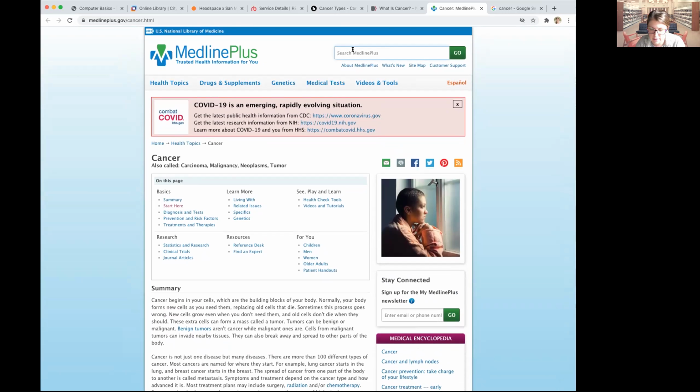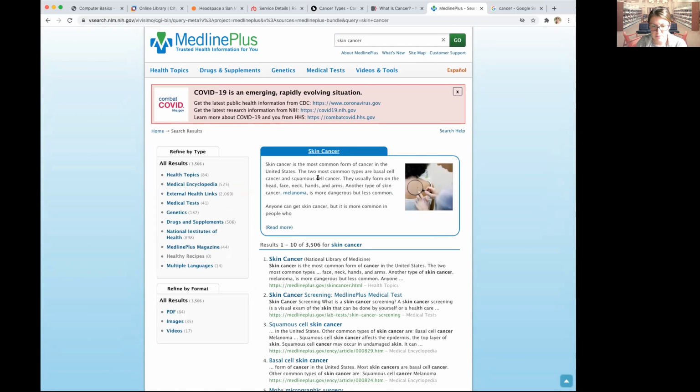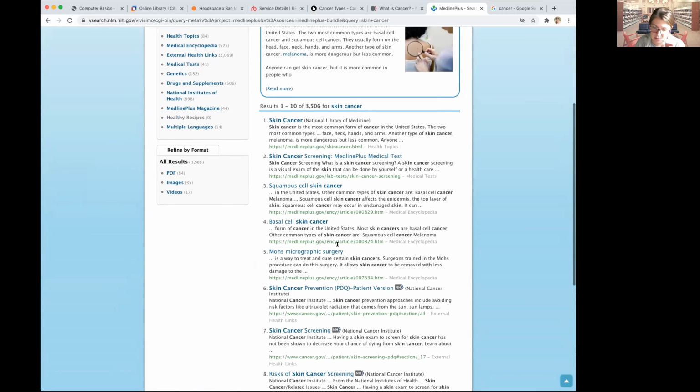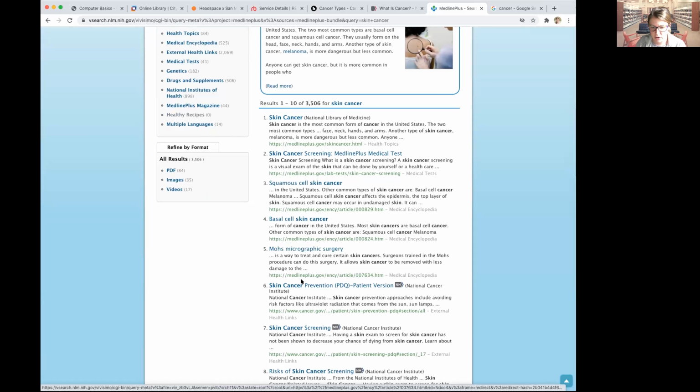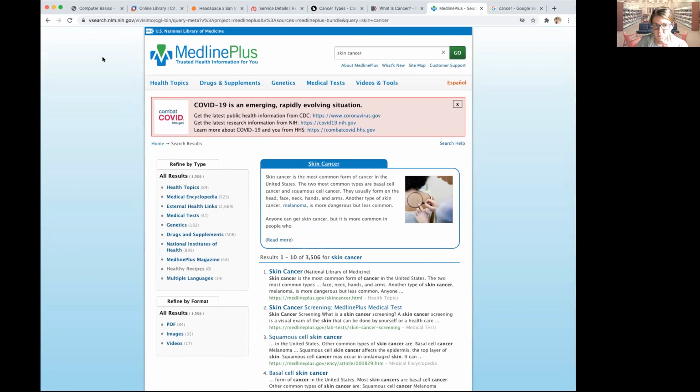Let's see here. Let's do skin cancer. Let's see what pops up. Okay. It gives you just general information, but then it gives you some great links within this website. So maybe they're an article. It also takes you outside of the website, which is okay. But definitely consider this website as the kind of starting off point if you have any questions. Okay, and again, I believe if you just search Medline Plus, it'll get you to where you're going.